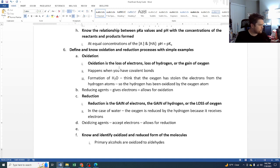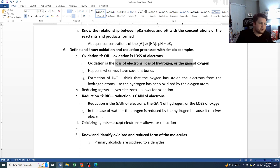Oxidation and reduction. We have the mnemonic OIL RIG. Oxidation is loss of electrons. Reduction is gain of electrons. That's in general. You can say it's the loss of electrons, loss of hydrogen, or the gain of oxygen for oxidation. It happens a lot when you have covalent bonds. The formation of H2O. So you think about the oxygen has stolen electrons from the hydrogen atoms, so the hydrogen has been oxidized by the oxygen atom.